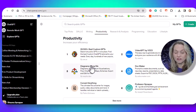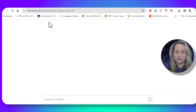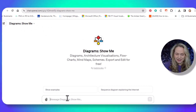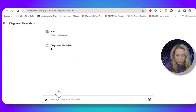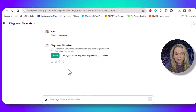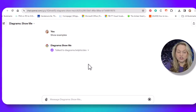So let's go ahead and click on plugins here. Or not plugins, sorry, the GPT model of the diagram Show Me. You can actually click on this and say show examples, and it will give you some examples of what it can do. But I'm going to say, show me, because I want it to show me. And I do have to enable it, so I have to allow it when it comes on here. And so it's starting its action.